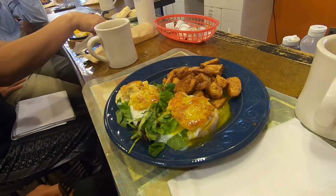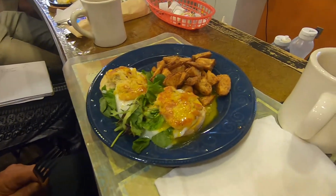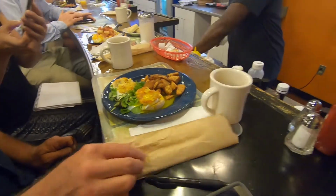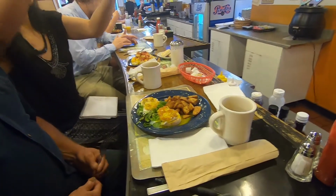That is the Baltimore Benedict. Crab meat, eggs. Is that a fruit of the goat? Yep, some fruit of the goat. This looks yummy.